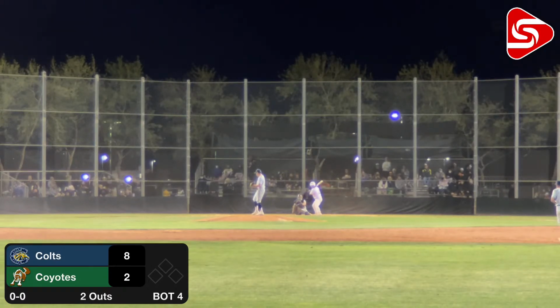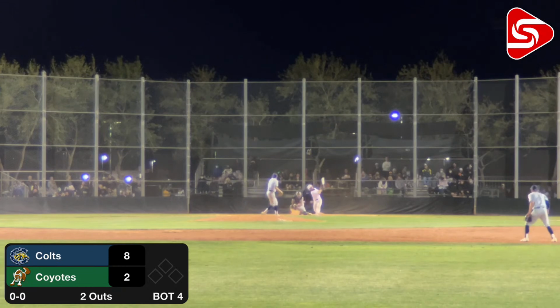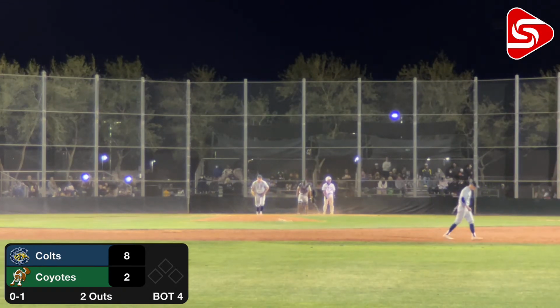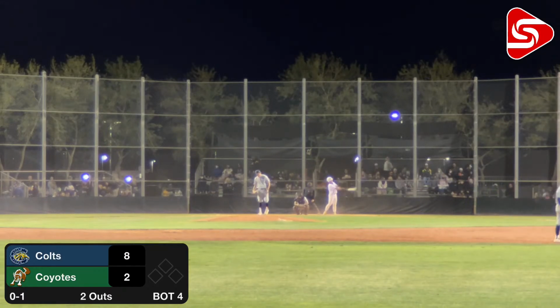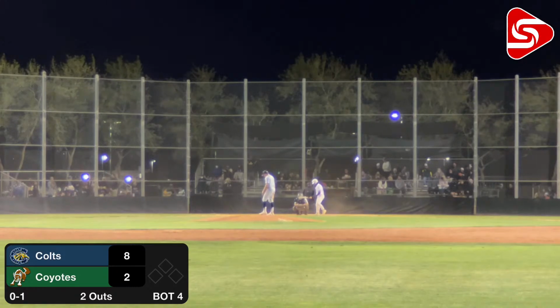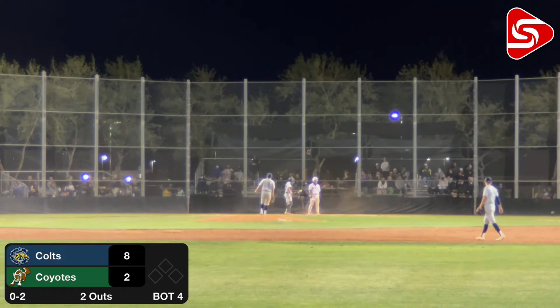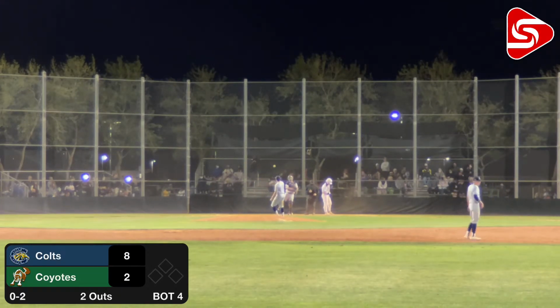Here's the starting catcher for the Coyotes, number 21, Cade Bemis. Swing and a miss from Bemis on one in the dirt. Good pitch from Fike. Bemis hit a line drive to the shortstop in his last at-bat. I remember he squared that one up, right to Walewski. And Fike has retired the first 2 batters here in the 4th. And now he's ahead 0-2.